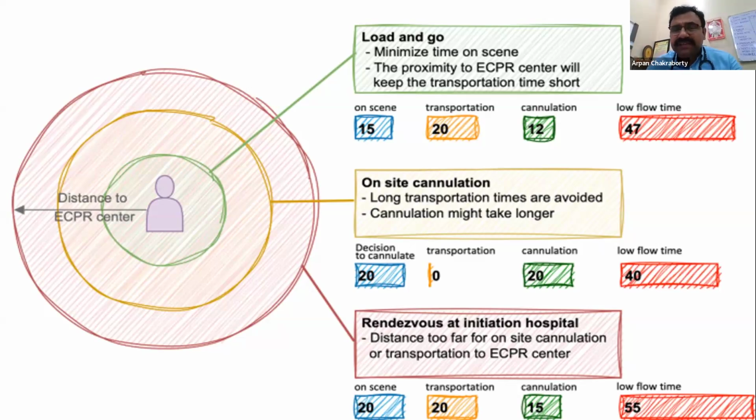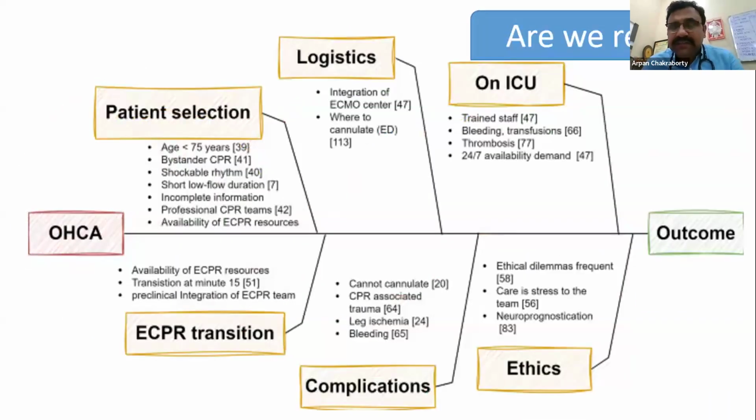The other option is the initiating hospital takes the patient, with ongoing CPR, and then comes back to the original hospital, or the ECPR-enabled hospitals. Everything has its own issues, but these are the problems.